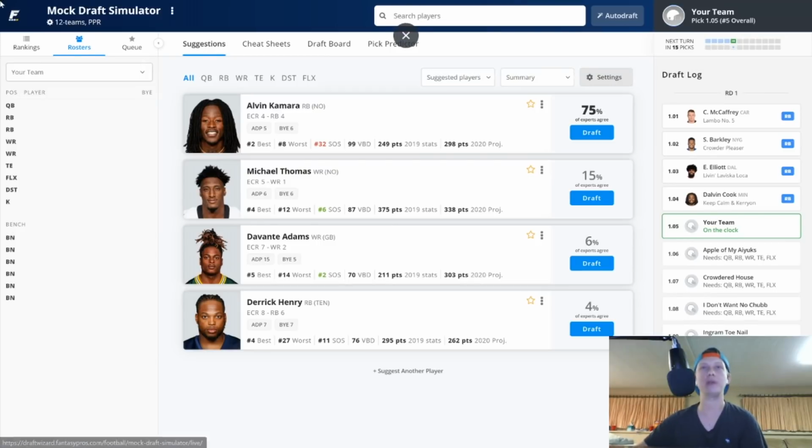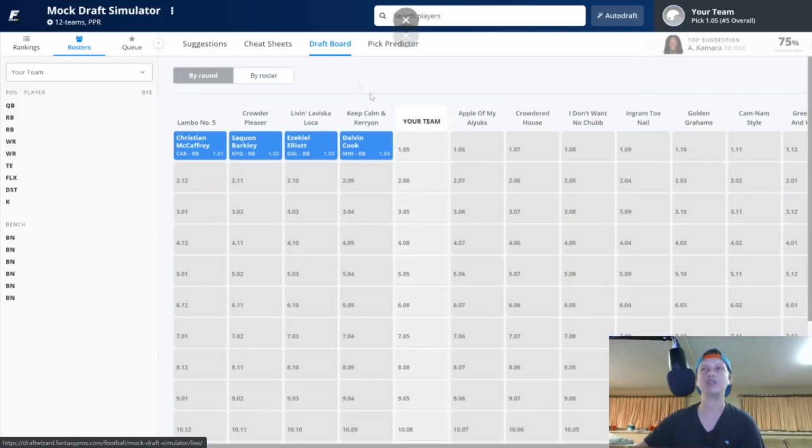So the first few picks of the draft went as follows. We see Christian McCaffrey come off the board, followed by Saquon Barkley, Ezekiel Elliott, and then Mr. Dalvin Cook. So now it is our pick here. Nothing too out of the ordinary. Typically, you see Alvin Kamara go at the 104. It's typically not Dalvin Cook, but with concerns of Alvin Kamara potentially being traded or something, people are moving back on Alvin Kamara, and it's entirely possible that he would be available at the 105.